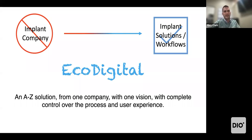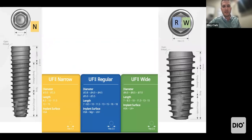So let me introduce you to the implant a little bit more, just so we're clear. The implant itself comes in 2 platform sizes. It has a narrow platform and it has a regular platform. The narrow platform is a 1.7 millimeter hex. It's a 3 diameter and a 3 diameter. So they have a nice 2-piece narrow platform implant.